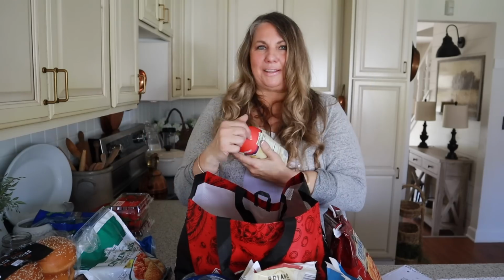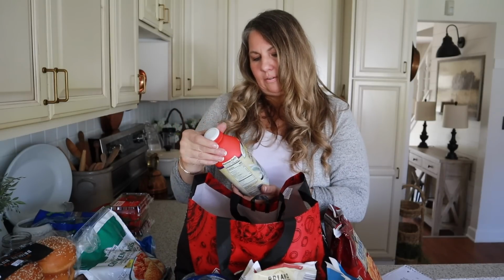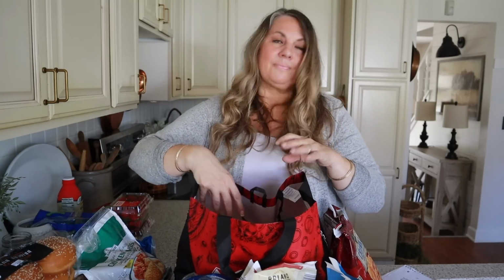I don't know. Maybe it's just me. Let me know if you can tell a difference. But I really like it. So I was happy they had it. So I have it to go to, and I don't even know how long it's good for, but really like this. So I still had some, but super good.